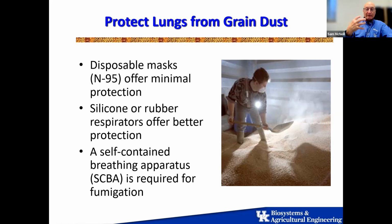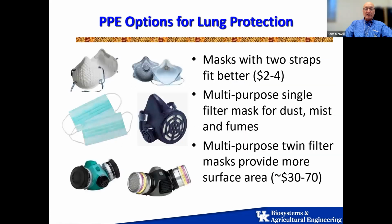A better level of protection is where you have a silicone or rubber-bodied respirator that has a couple of filters on it, which give you more surface area for filtering the air that's coming in. And then the maximum type of control would be a self-contained breathing apparatus, which would be used for environments where there's a low oxygen supply and you have to carry your own oxygen. I'll show you an example of that. But first, just a comparison of the different types of respirators that are available and the costs that are associated with them.